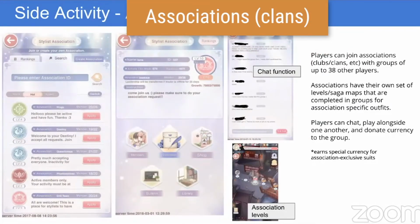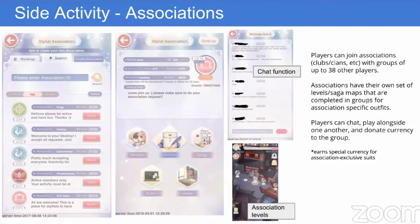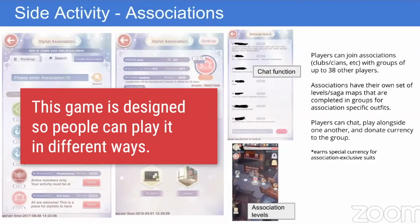Associations are kind of equivalent to a club system or a clan system that you see in other RPGs. Up to 38 players can be in an association. They have their own separate saga maps, so you can only complete these saga maps with your other association members. And what you're doing is getting association-specific outfits. So there are some outfits that you can only get from doing these activities with other people. It's pretty robust. It has an actual chat system in the game. You can talk to other people in the game. There's another activity where you can play alongside them. You're doing levels basically with them. And then you can donate currency to the group. So if you're feeling especially helpful, you can actually give them currency as well. This game seems to be designed so people can play it in some different ways.